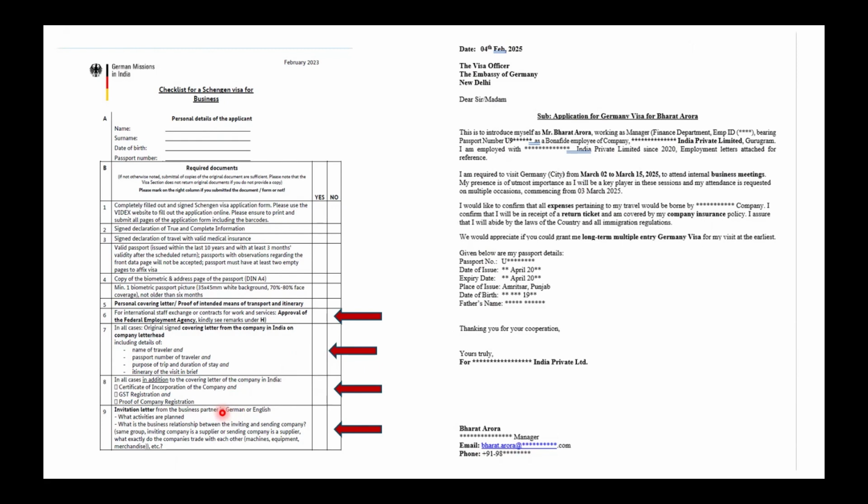Format can be the same, but it has to be on the company letterhead. This original covering letter as well as invite letter should be on the company letterheads to show that yes, your case is genuine and that the company is actually requesting for you to be present there, right?